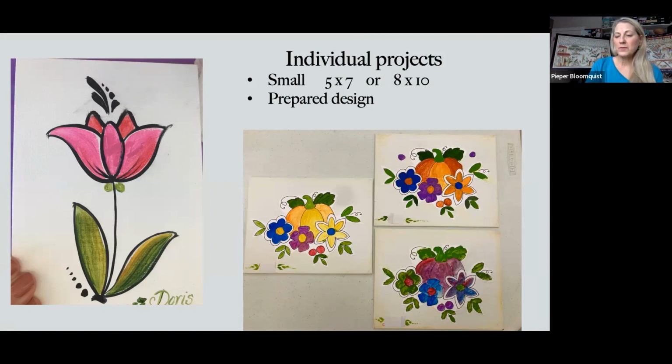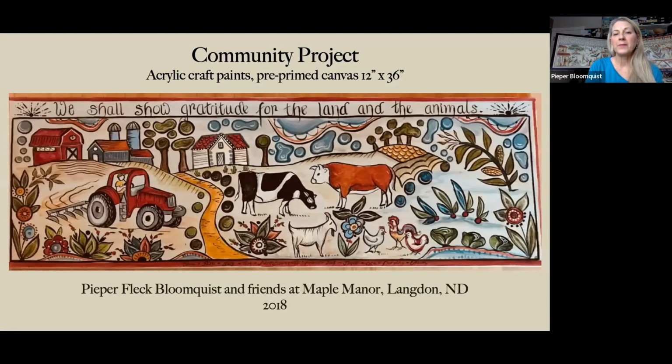I've used sort of this same process to do a community piece. This is one that I did a couple years ago in Langdon at Maple Manor. This canvas is 12 inches tall by 36 inches wide, so it's 3 feet wide. I chose this very long horizontal type of canvas, and it's just a pre-primed canvas I got at Michael's. I think it was $7 or something like that.